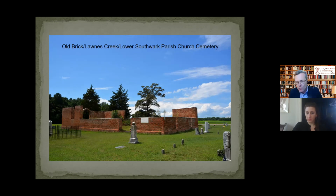So as I said before, a very important part of this process is not just excavating and studying the remains, but giving them a proper and respectful reburial as well. And so the parties in consulting together determined that the most suitable place to rebury them was what's known as the Old Brick or former Lawns Creek Church. If any of you have visited Bacon's Castle and know this area, this property is literally just down the road.